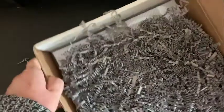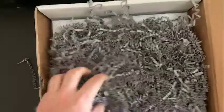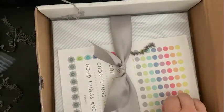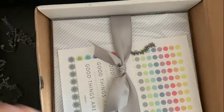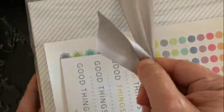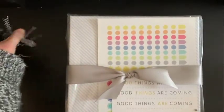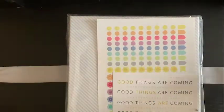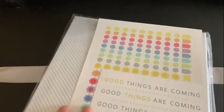Okay, so I can already tell it's going to be festive because some of the stuff was hanging out. Hey, hello, confetti. Ooh. So this is very cute packaging. It's like a little present. Okay, go ahead and move that out of the way. Good things are coming. That's true.